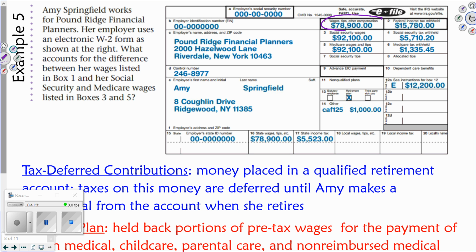It's because of what you do with your money throughout the year. They are being taxed right there on those wages. They're saying that she made $78,900. That's what she's being taxed on. But if you look below, it says her Social Security wages are $92,100. And so is Medicare. So obviously she hasn't maxed out, right? Because they're the same. But how come Social Security and Medicare is taxing me on $92,000, but the government's only going to tax me on $78,000? Why?